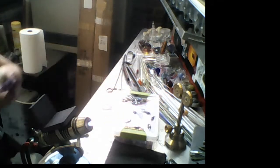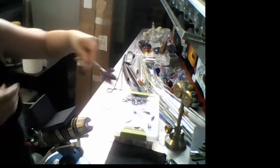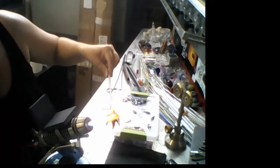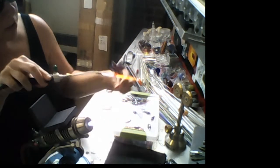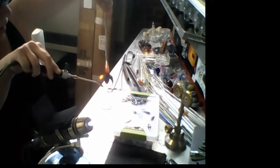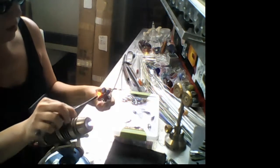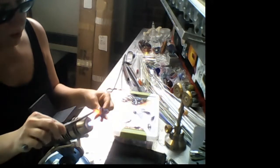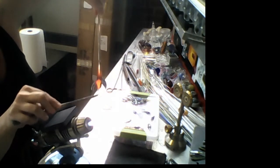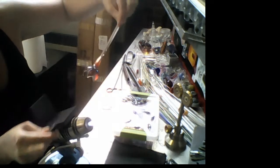All right, so we've trimmed that down a little bit. And I can go back in at any time, trim that down a little more. This one flower here looks a little, or the petal I should say, looks a little funny to me, so I'm going to heat that. Use my torch to move it a little. There we go. Gotta coax the glass.